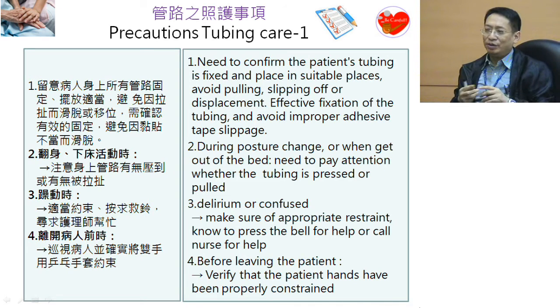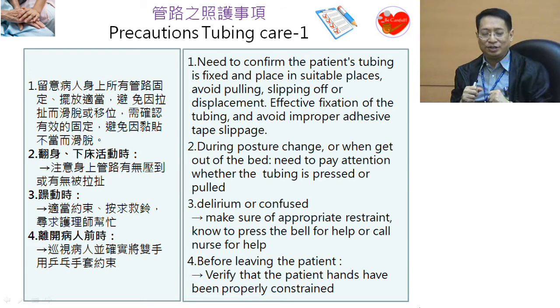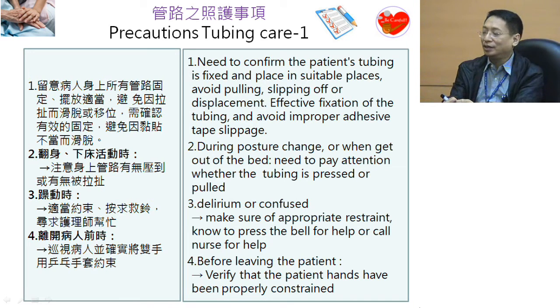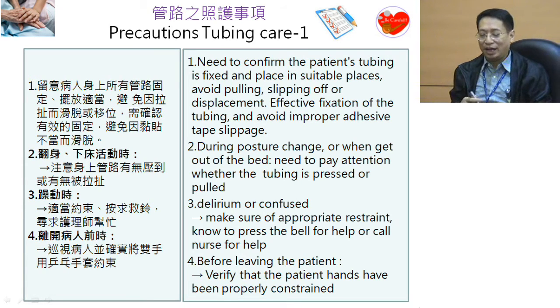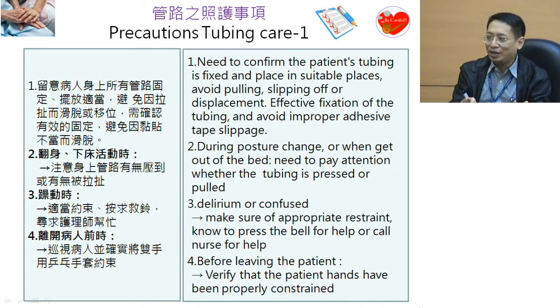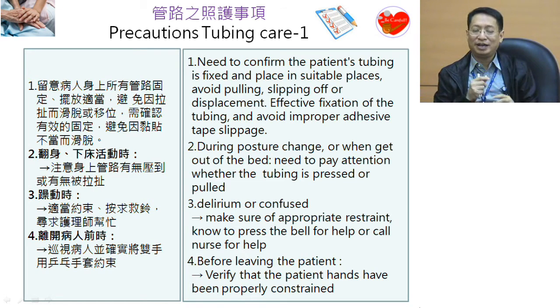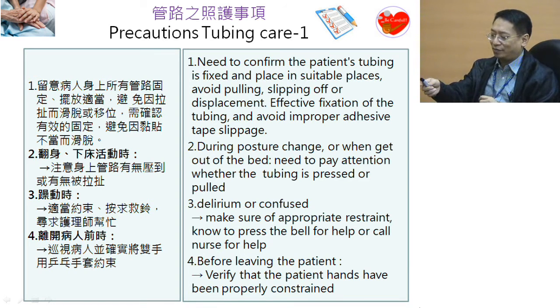When the patient is delirious, agitated or confused, we have to make sure there's appropriate restraint, and we have to take care that the patient won't take out the tube accidentally. The patient under restraint will also need a call bell when they need help or assistance. They can use that to call for help and to notify the nurse. Before caregivers leave the patient alone, we have to make sure that the restraint is firmly attached and adequately placed, so the patient will not accidentally take off the tube.